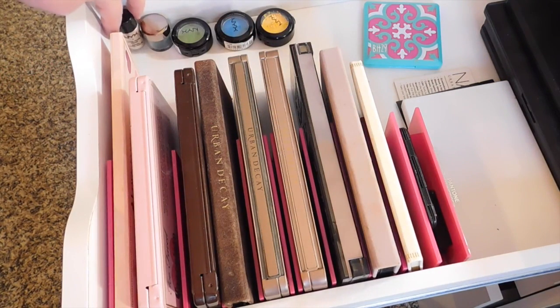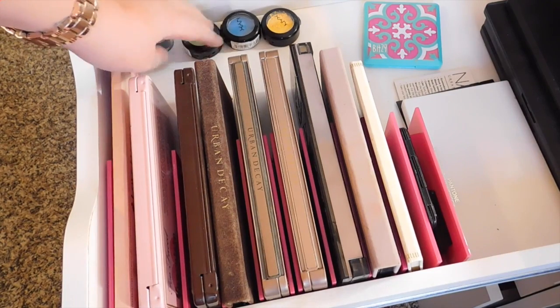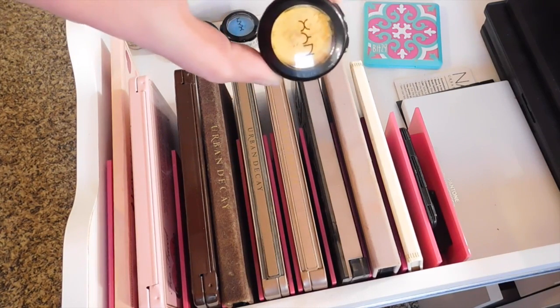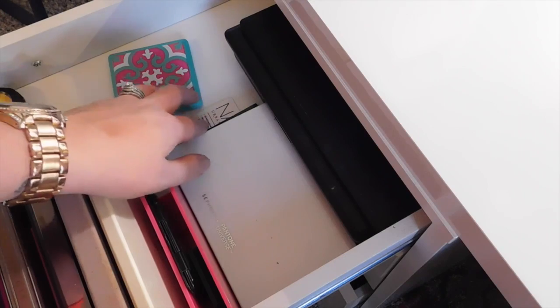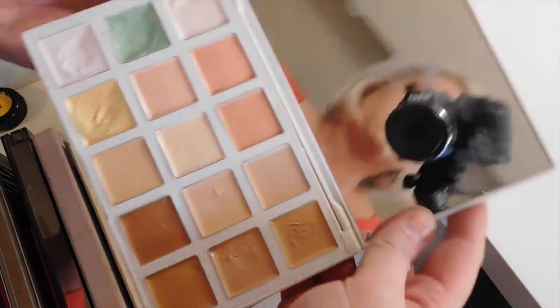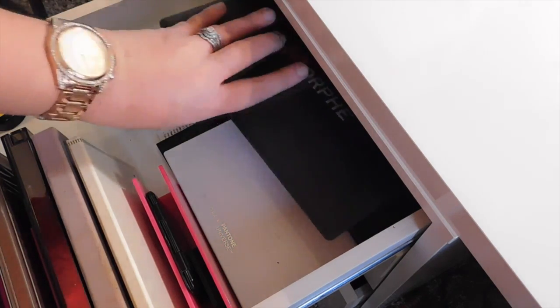Then I have a couple pigments and glitters here that I need to keep out because I plan on using them soon. And then I have a couple NYX shadows, and I tried to depot these and I ended up breaking it, and the pan is just so flimsy that I couldn't get it out into my Z palette. So they're staying there in the meantime. Then in the back I have the Sephora and Pantone Universe Color Correcting Palette. And then back here I have all of my Morphe palettes.